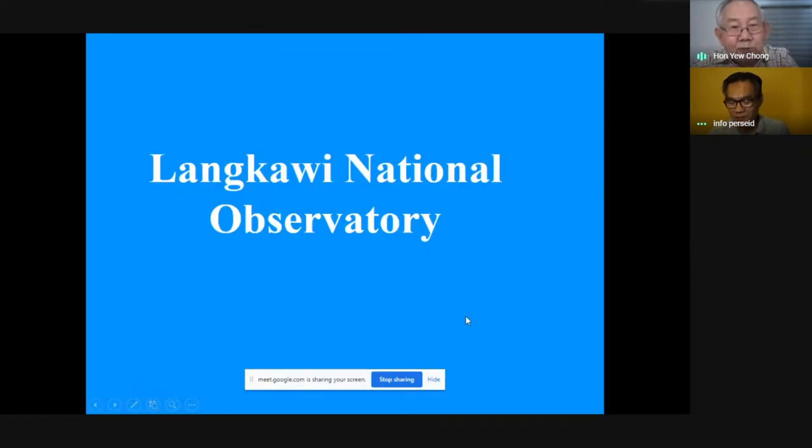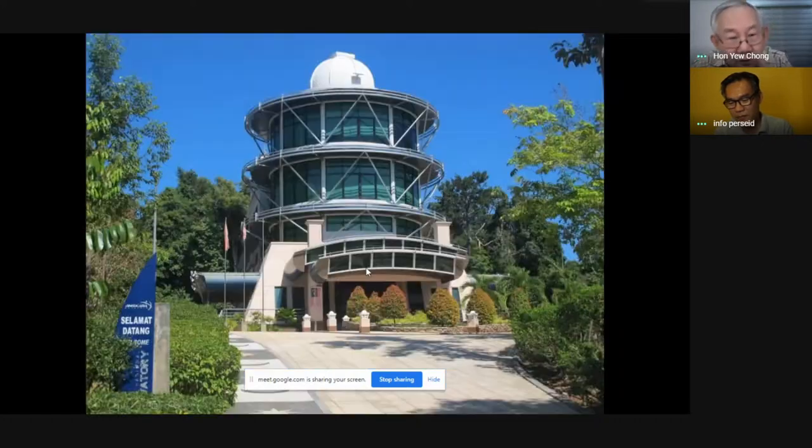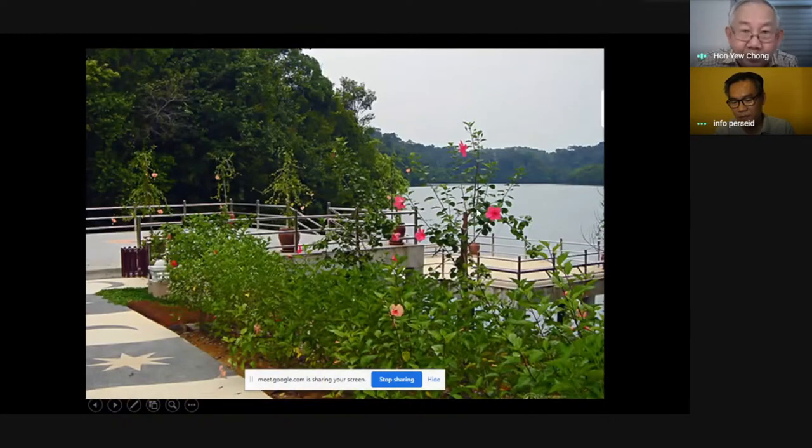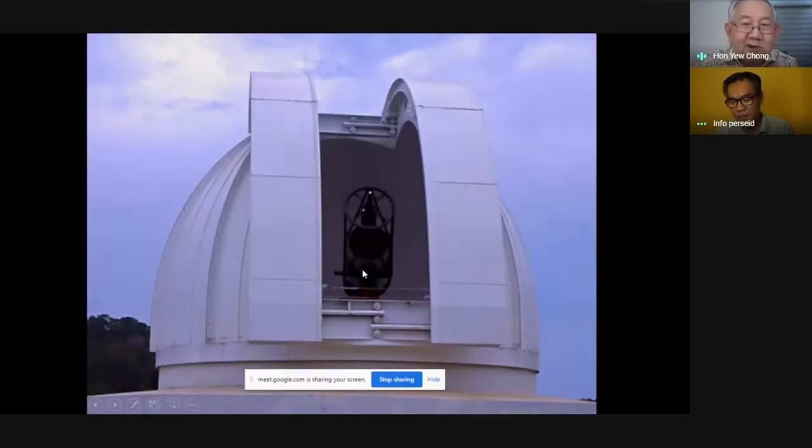All right, so the next one is LNO, Langkawi National Observatory. This is one of the best observatories in Malaysia. Somewhere on Langkawi Island, about a 20-minute drive from Kuah Town, you have the Bukit Malut Reservoir, Bukit Malut Dam, and there you have this observatory, the Langkawi National Observatory, on top. Very nice view. You have a lake there, all surrounded by jungle. Very nice environment.